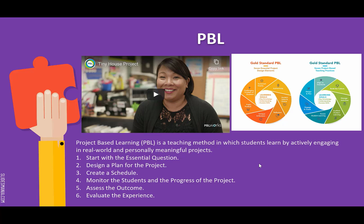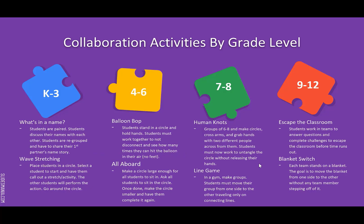In addition to that, some key project-based teaching practices to help your implementation of PBL should include a design and plan, aligning to standards, building a culture of inquiry among your students, managing activities along the way, scaffolding of student learning, assessing student learning, and engaging in coaching in one-on-one or small group opportunities along the way. Here are a few examples of ways to get your students collaborating.